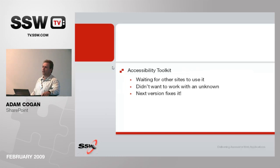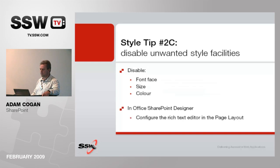We did consider the accessibility toolkit, but we haven't found a single site out there using it, and we didn't want to be a guinea pig. So that was it. The next version basically fixes a whole lot of accessibility problems anyway, so we'll wait for them. The little pop-up windows wouldn't be very accessible. Say again? The little pop-up windows wouldn't be very accessible.